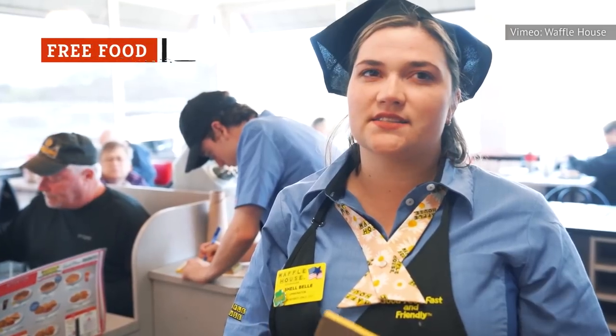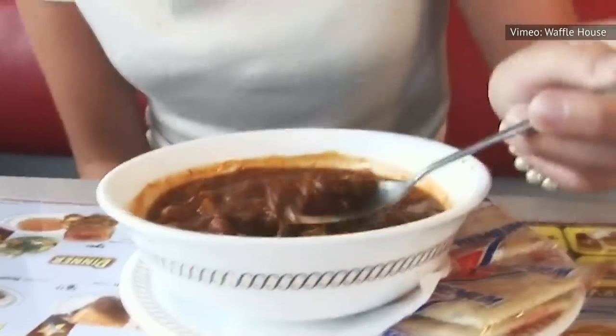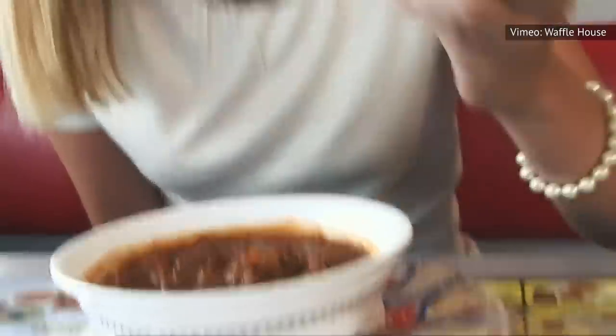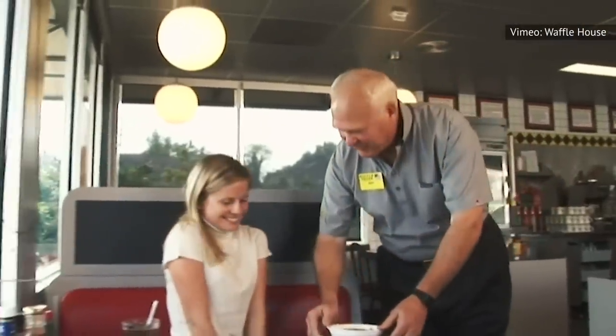A great perk of working a fast food gig is the employee discount, and Waffle House's policy is extremely generous. How generous exactly? Well, how does free food sound? That's right, at Waffle House, workers can enjoy a wide array of menu items free of charge during their shifts.